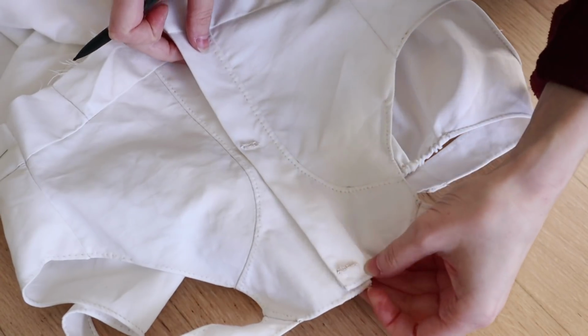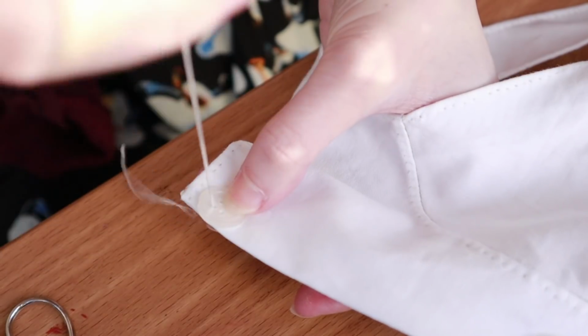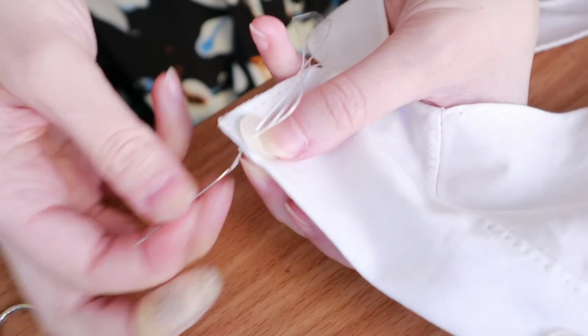Then, using the buttonholes, I'm marking out the placement for the buttons and stitching them on. I'm stitching them on a bit close to the edge, in some vain effort to have the panels not overlap so much.